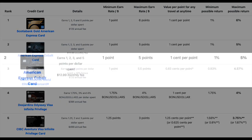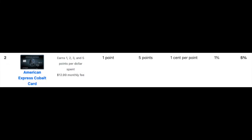So next up, in second spot, is the American Express Cobalt card. This card earns 1 to 5 points per dollar, and the rate of return for any travel anytime is 1 to 5%. So very similar to the Scotia Gold Amex. They're very comparable. The Scotia Gold Amex gives you that 1 extra percent per dollar at the Empire grocery stores. Otherwise, they're pretty closely matched here. But again, here it comes down to individual spending. The Cobalt card has a 2 times accelerator on travel, which the Scotiabank card does not. So those are things you have to look at. So that's your number 2 card, and that's of course another points earning machine.